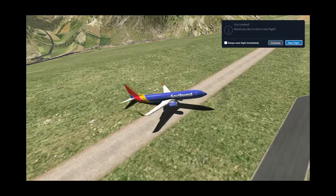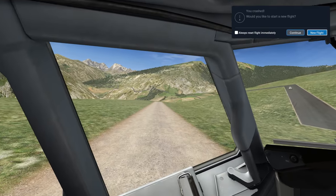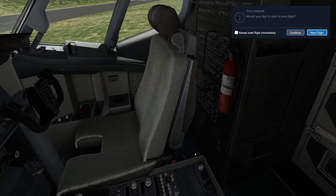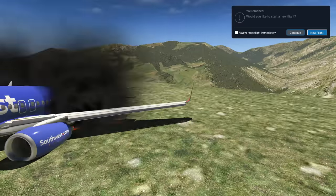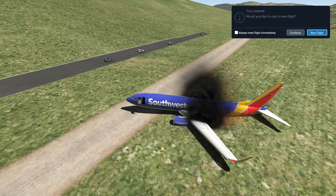Okay, man. Now passengers, it seems like we also had an electrical failure. Somehow this aircraft is not responding. I hope you had a nice flight. You can totally leave this aircraft. I hope you had a very good flight with Southwest Airlines in the Nepal Mountains.